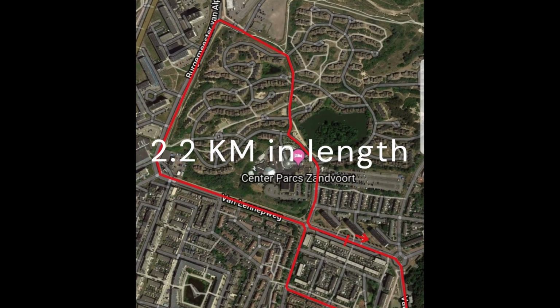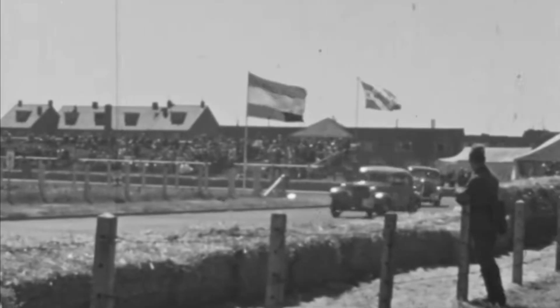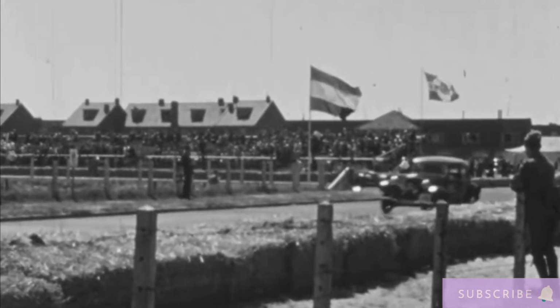The track was 2.2 kilometers in length. On 3rd June 1939, racing began in Zandvoort. It attracted huge crowds, and the success from this event convinced Major Van Alphen that a permanent race track would be a great profit for his town.